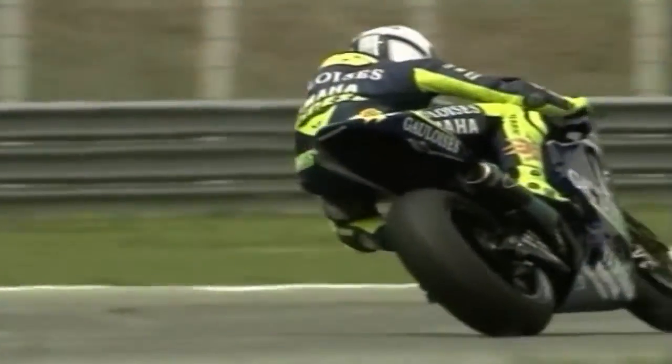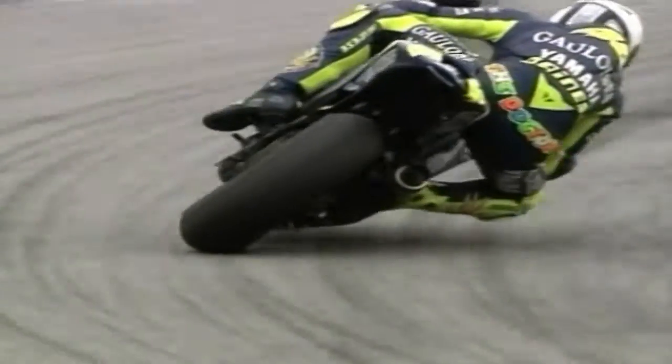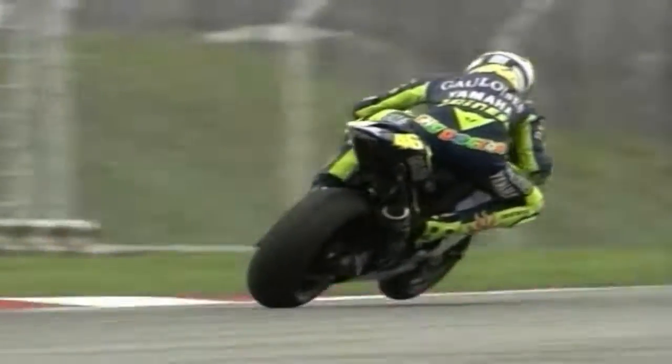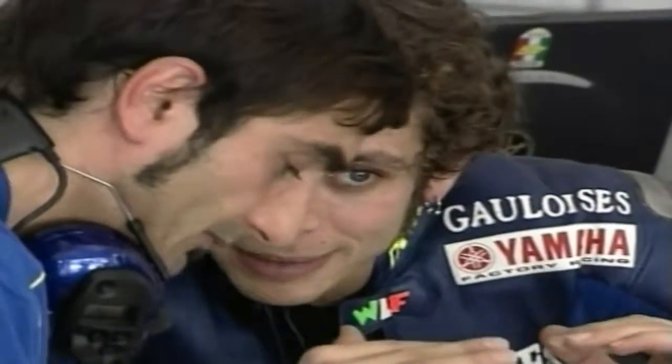Rossi was the fastest rider over the 3 days at Sepang as Yamaha rolled out their 2006 machine for the first time. The Italian clocked an unofficial best time some 0.3 of a second inside the lap record held by Honda's Nicky Hayden on the second day of the test, before a spell of morning rain prevented any hope of improvements on the final day.